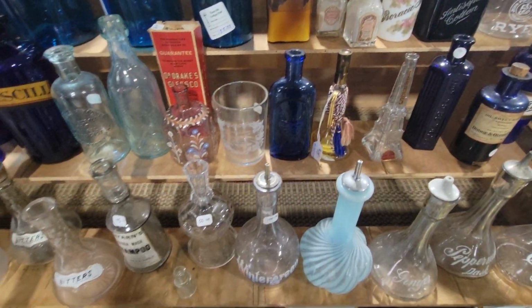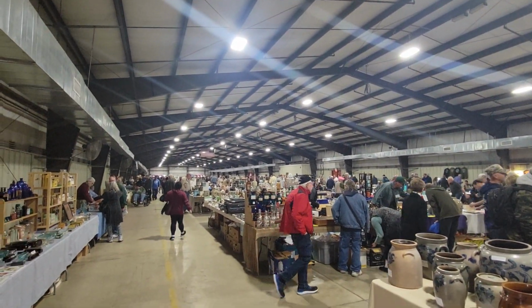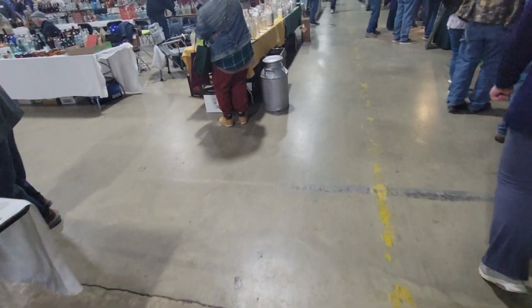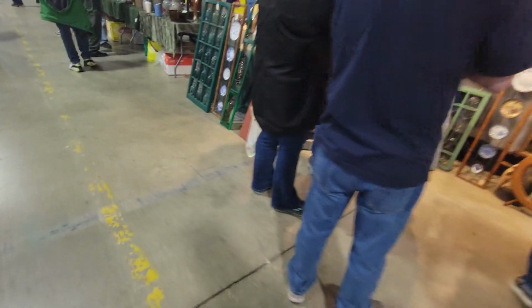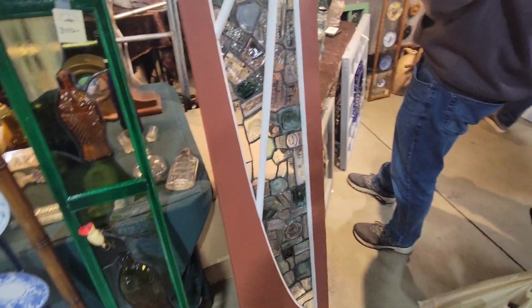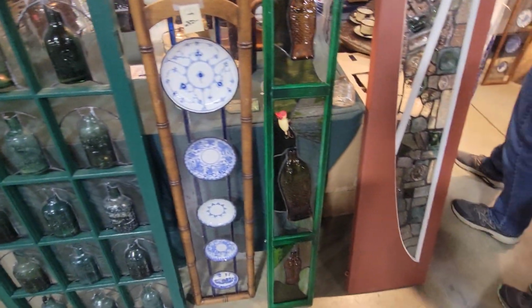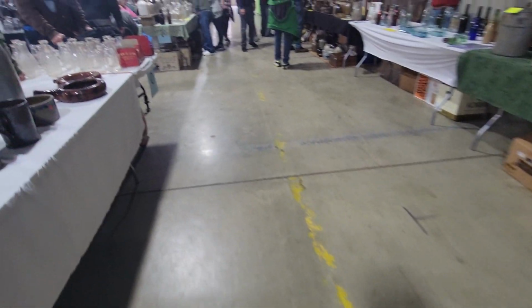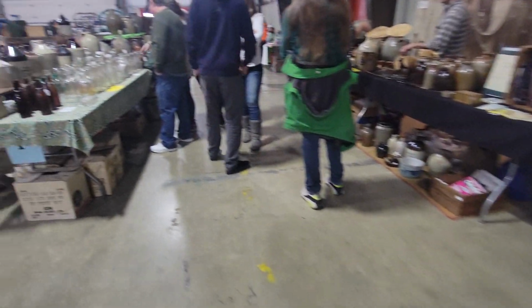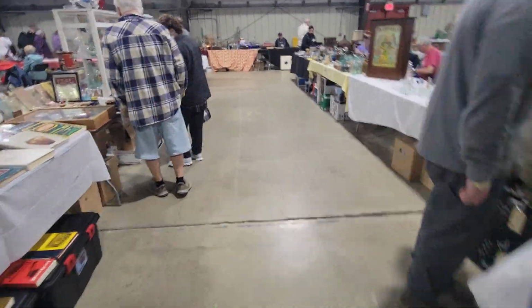So where I bought the Horlicks from. Show is huge. Giant. The broken shards. Beautiful. $50. I did forget to show you one thing, so I have to go back for that.